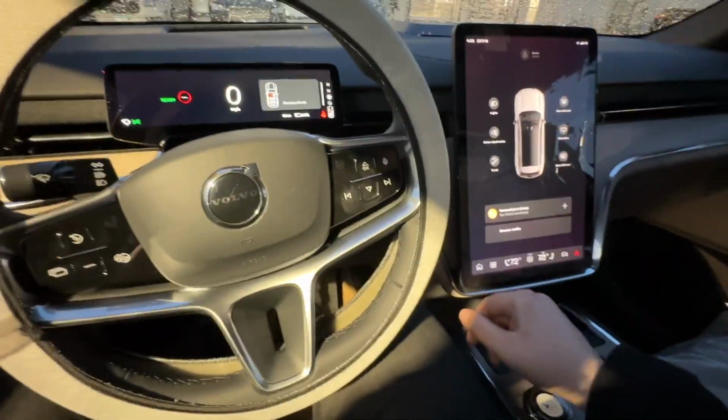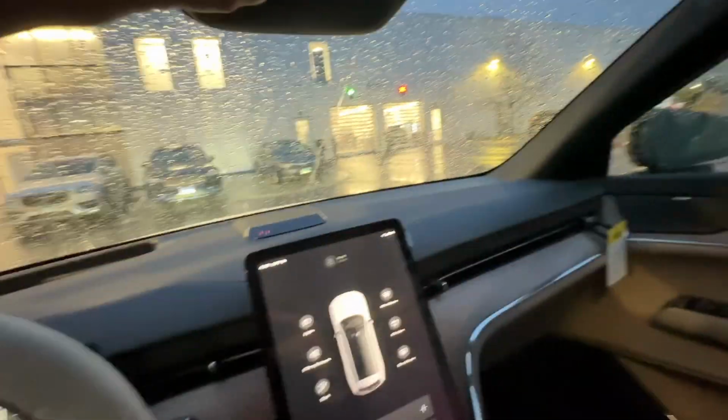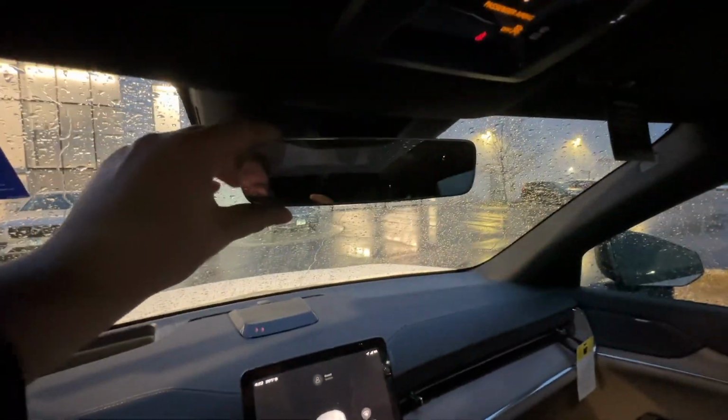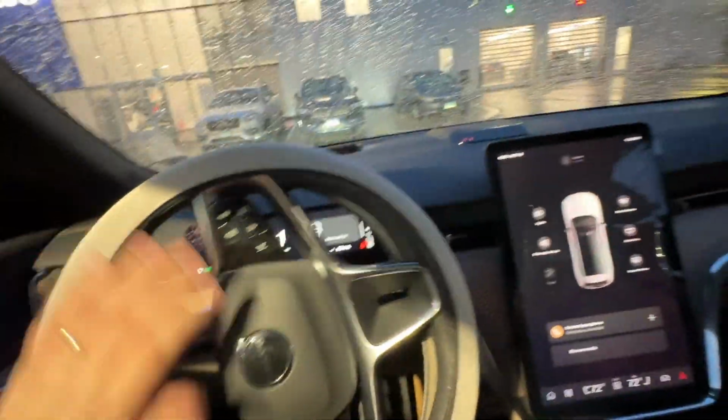Look at that. This one's actually our first with the Bose. I haven't seen the Bose yet. Heads up display. I want to test out the Bose actually, because usually Bose in a lot of cars is not that great, but we'll test it out in this one.